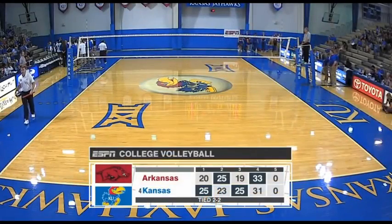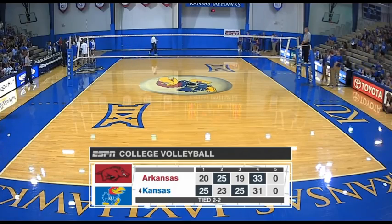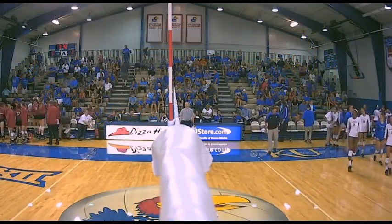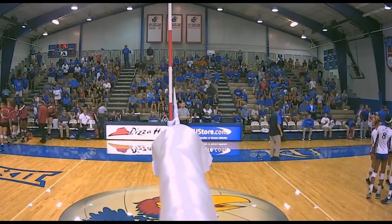Put another brat on the grill. We've got more volleyball to play. We're going to a fifth. Arkansas saves 4 match points to prevail in that fourth, 33-31. Lee Fleisig, Jill Dorsey Hall with you.